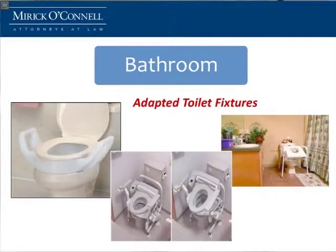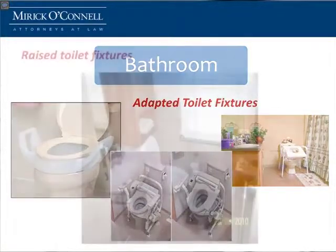Down and up. So these are some adaptive technologies. They cost anywhere between $20-$30 to like $1,200 for an electric model that'll actually lift you off the toilet. Down and up.